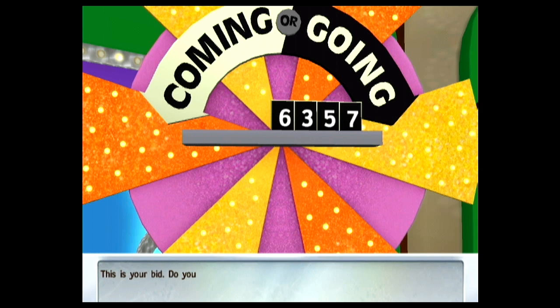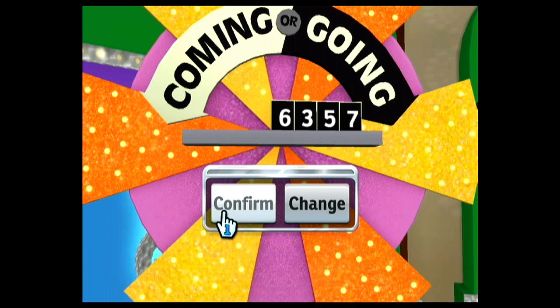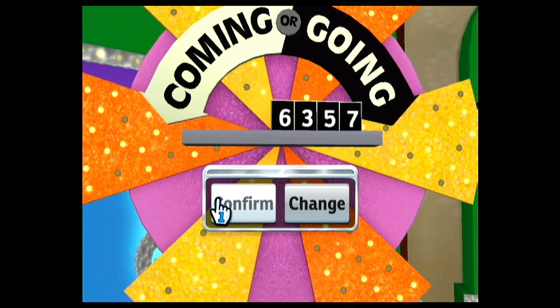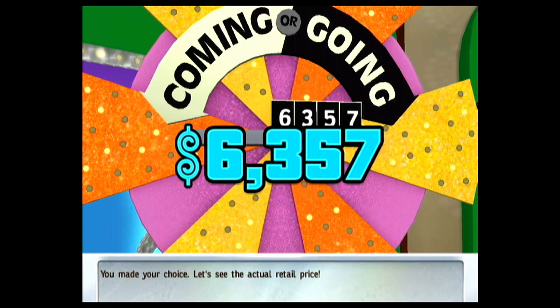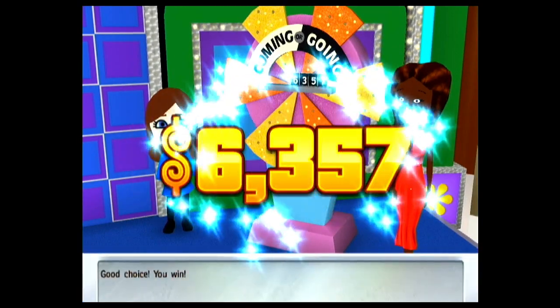All right, this is your bid. Do you want to confirm it or change it? You made your choice. Let's see the actual retail price. Good choice, you win!